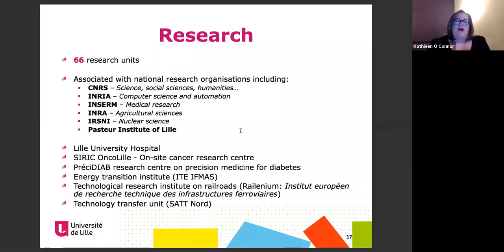Some of our big university research clusters are the University Hospital for the medical researchers, a Cancer Research Center, research on precision medicine for diabetes that's very new, an Energy Transition Institute, a research institute on railroads, and the Technology Transfer Unit. One thing that I forgot is a brand new Institute for Artificial Intelligence that we've just opened up, which has also just received funding for around 30 PhDs. So that's quite interesting as well for anyone interested in artificial intelligence.